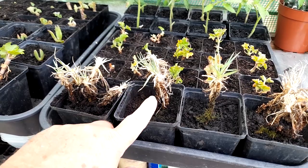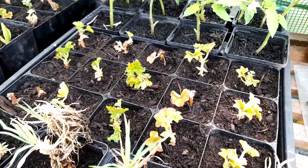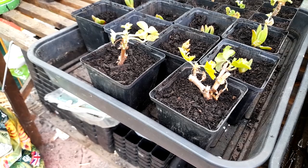At the front here, we've got the pinks, which are looking a bit worse for wear, but I'm confident they'll come back. And then cuttings of geraniums. I think there's three different types of geraniums we've got cuttings from. Two geraniums that were plug plants that I cut right back and obviously took the cuttings from.